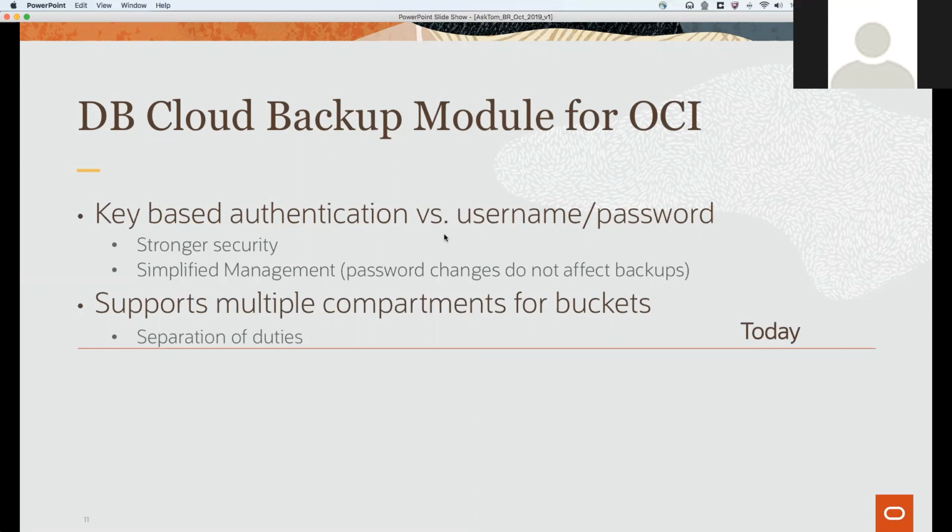But that has some limitations. So we released a new module that uses the OCI native APIs. So for example, we don't use username and password authentication anymore. It's now key-based. So that's stronger security, that's easier management, because with the old module being username and password authentication used, you had to rerun the installer, and so to update the wallet on all the databases if you change the password for the user, right?